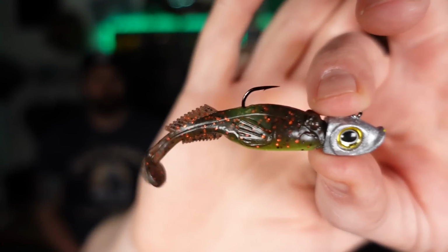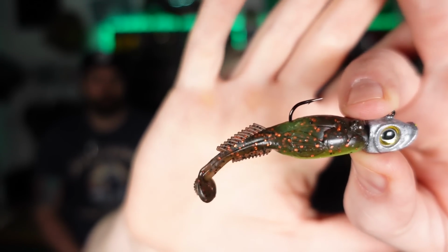This is a 3/4 ounce, so it's too big. I like the 1/4 ounce, it's my favorite. Size down a little bit, and I like the green pumpkin painted head. But this is the exact setup. The 1/0 is perfect for the gobies.